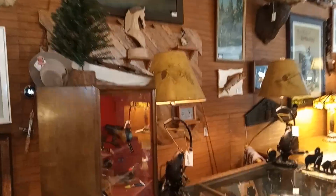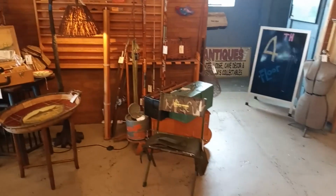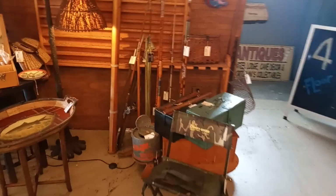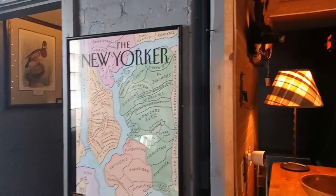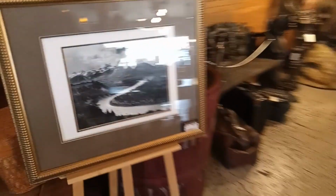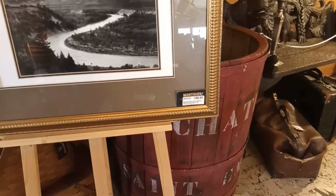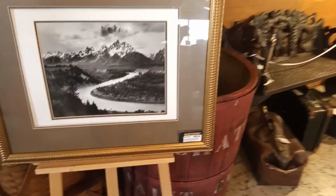Okay, so I guess this really can be considered a fisherman's paradise after all. I bet those fishing poles there are like collector's items. Anyhow, let's move on to that secret chamber. The New Yorker. That's kind of out of place. And so is this here, a picture of the Snake River. That's not anywhere near North Carolina. It's cool though. I think that's like a pic of the Tetons.